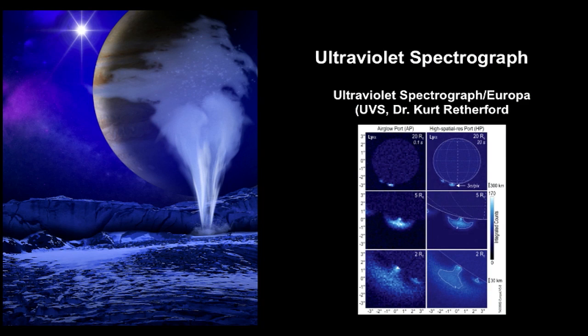Because as John mentioned, we're already seeing evidence that these plumes change with time. They start, they stop, they move, they start up again. The dynamics of these plumes are very complicated, and we don't understand them yet. So bringing along an instrument that can observe those plumes and give us an understanding as to where and why they pop up is incredibly valuable.